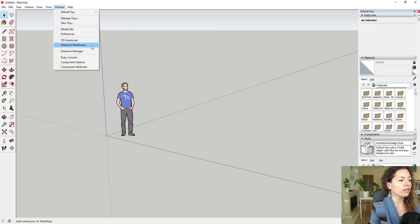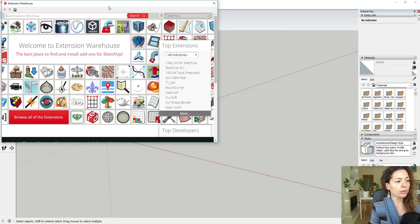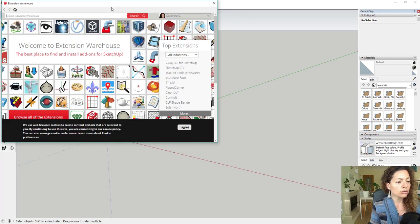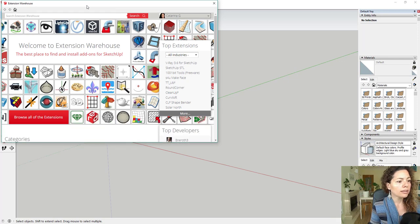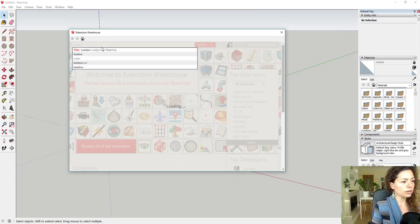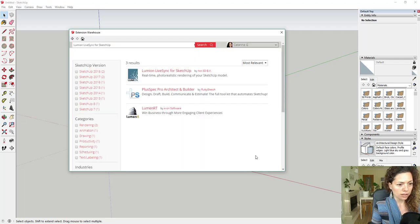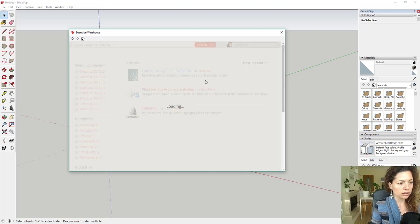So this is just the first time I'm doing it, so I just wanted to explore a little bit with you. But it seemed pretty similar to what we used to, and I'll definitely explore more. The most important extension for me, of course, is Lumion Live Sync. Let's check it out if it works.